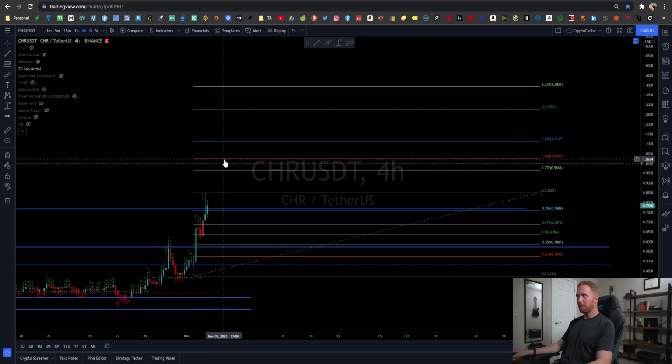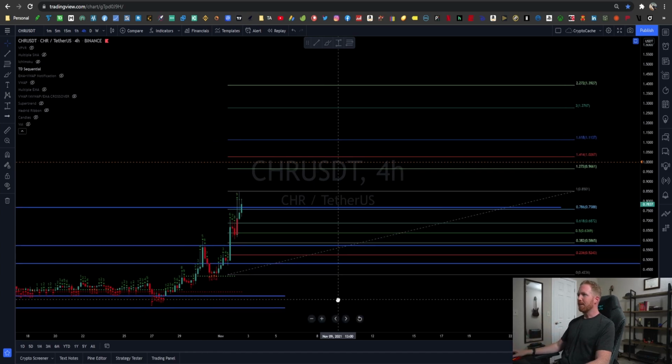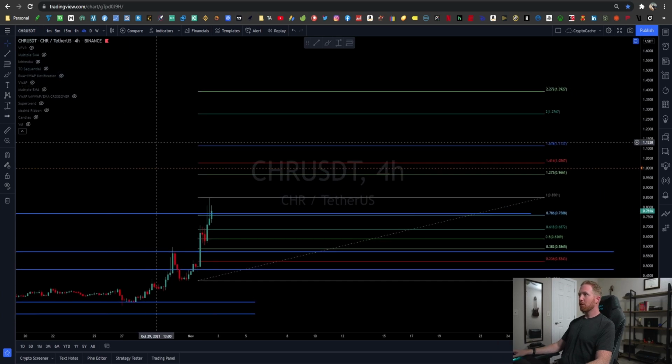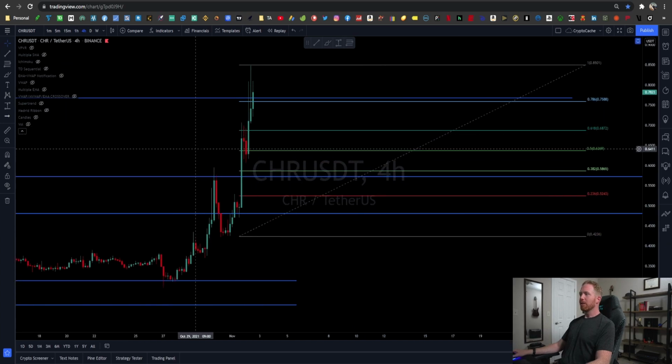If it tries to jump up there, test, and get rejected soon, then it'll take longer to get there, just based on the simple fact that trading has a gravity and it has to come back down. What goes up must come down, right? There's this retracement, and there has to be a cooling off period. We really haven't seen that yet for Chromia. So, again, good bullish signs, I would say, big picture, but I'm a little concerned with how overextended it is at this current time.